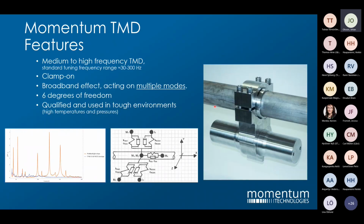A momentum tuned mass damper is a special type of tuned mass damper because it can act on medium to high frequencies. It can be tuned approximately to the range of 30 to 300 hertz. That's for the dampers, not the problem. What we see is that it can work on problems in the several kilohertz range. It's a clamp-on solution, as you can see here.